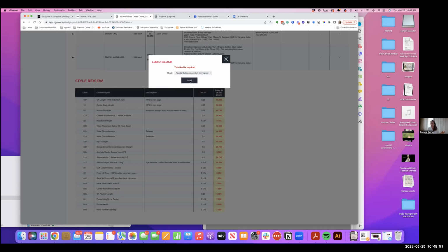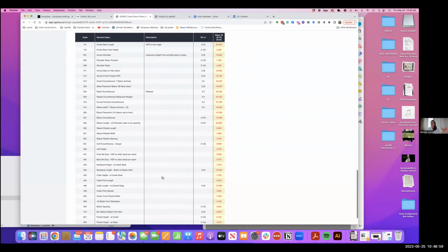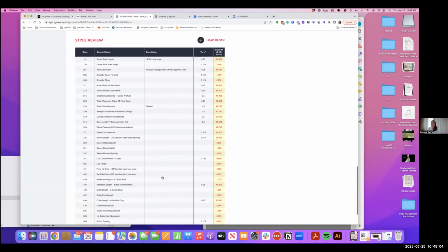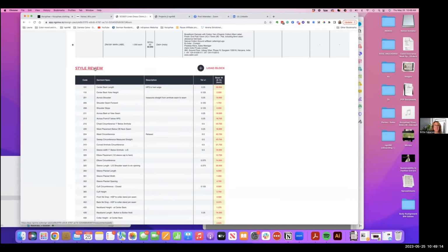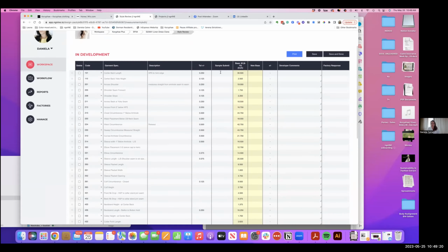But if I had another dress block and I load them, here are all the measurements of the block that I have created in my library. If I make any changes here to the style, it won't affect the block though. So that's just something to note. Is it like a permanent base? Yes, exactly.